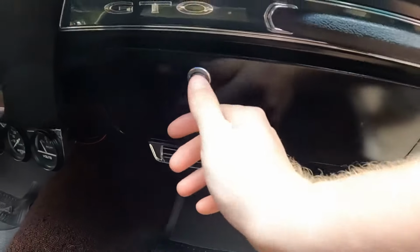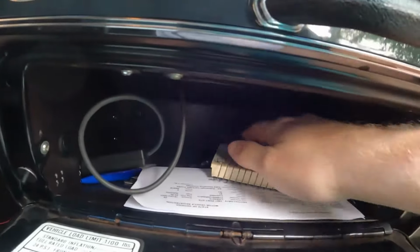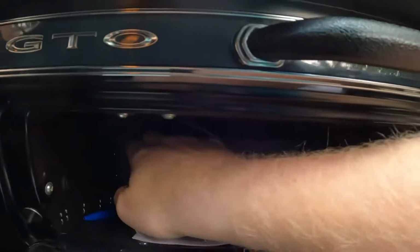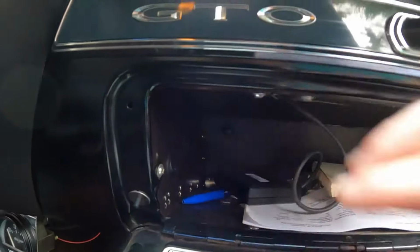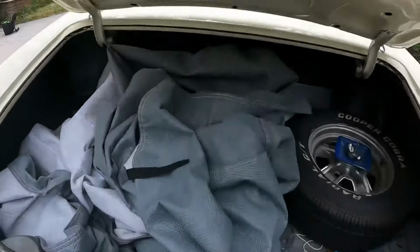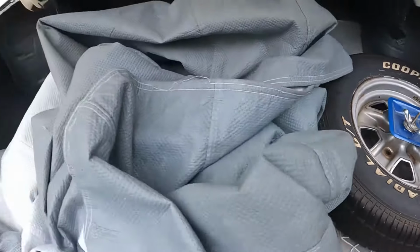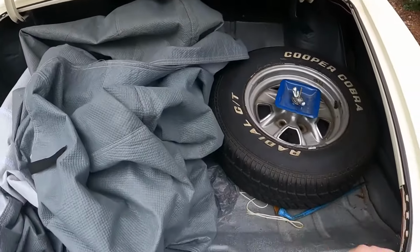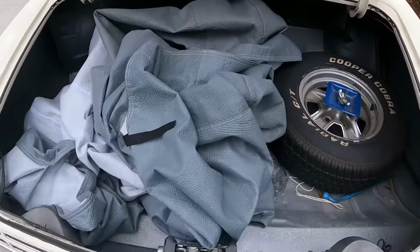So check this out. Inside the glove box here, there is a power trunk feature. It's all the way in the back, right back here in the corner, and it's electric operated. And that pops the trunk. And this is how big the trunk is. It's got a full-size spare tire, nice big car cover. There's enough room in back here for a couple bodies. Oh yeah. If Zach was back here, we'd put him in the back of the trunk again.